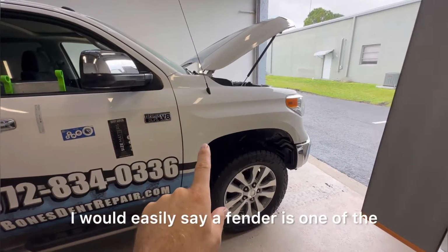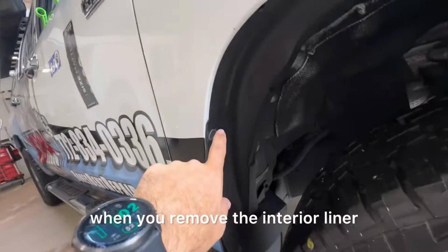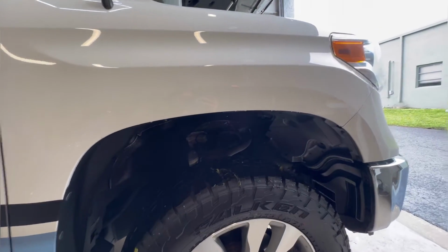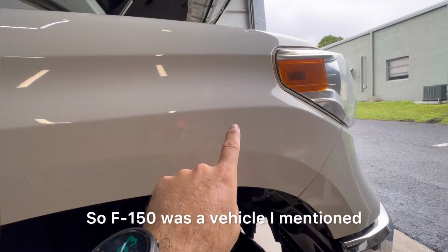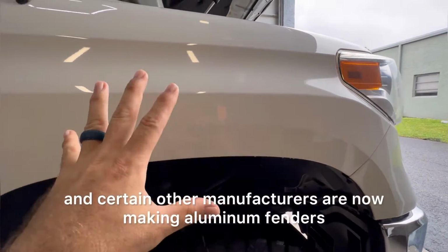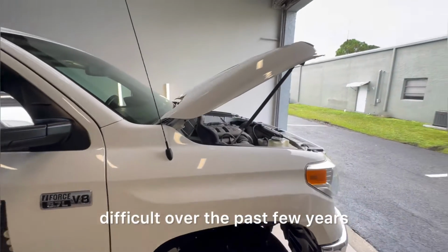I would easily say a fender is one of the most common panels to work on, but it's actually one of the friendliest. That's because it's generally an open panel when you remove the interior liner. Most of the area is gonna be free and clear of any major components that might block our area. But on certain modern cars, this front headlight portion has a big brace. So F-150 was a vehicle I mentioned. They have a brace. We all know about it. Audi has a brace, and Mercedes and Audis and certain other manufacturers are now making aluminum fenders. So that making it easy on us just got real difficult over the past few years.